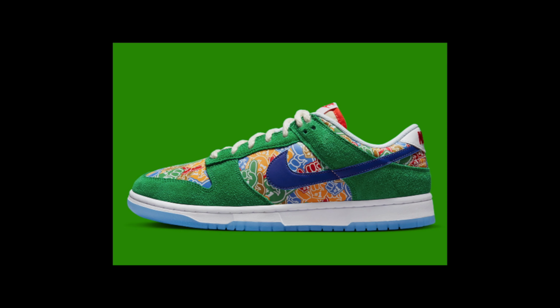Oh, and this sneaker does release on December the 14th, so the Wednesday.